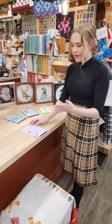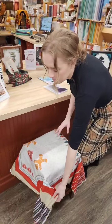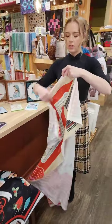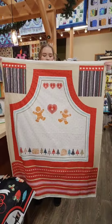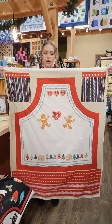So we've got kind of an array of things to share with you this morning. I'll jump into the fabric first, and then we'll do the rest of the things. But I wanted to shout out these panel aprons. As you can see, you would just cut out the pieces of the apron, and then it sews together real quick to make an adorable little apron.